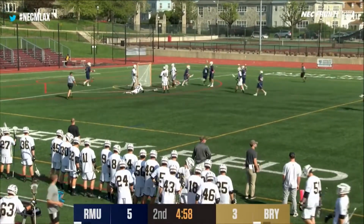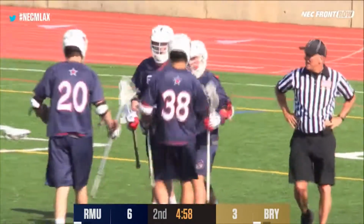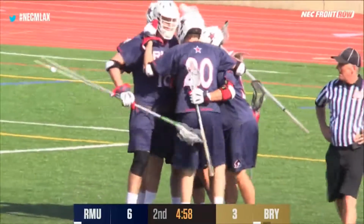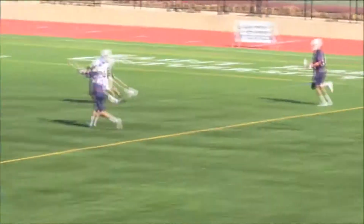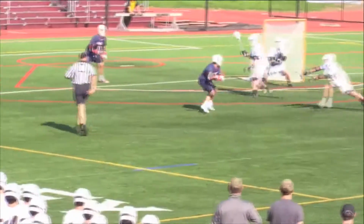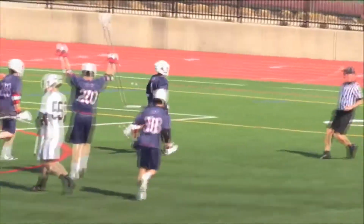Swimming his way to the front for the goal, Jimmy Perkins. With another nifty tally, and Perkins reopens up a 3-goal lead for the Colonials. Again, Perkins just showing his scrappiness here. Again, that little face dodge there.